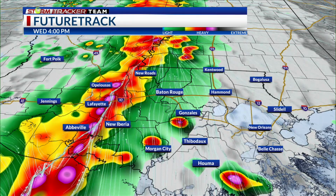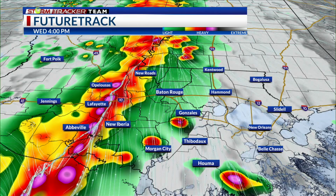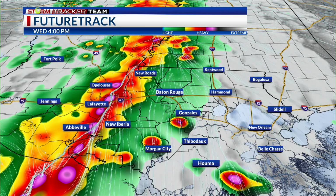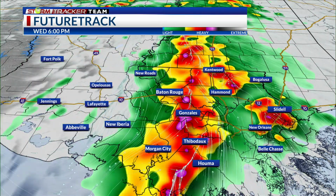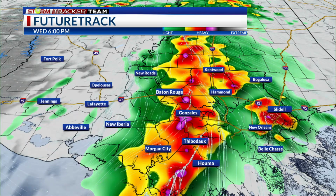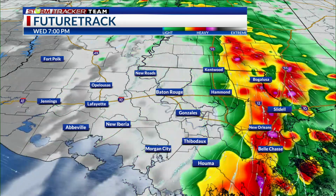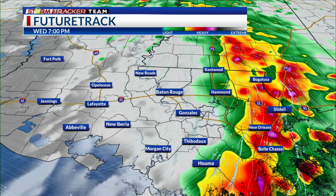So if you're traveling to and from Lafayette, please take it easy. I would maybe hold off if you were about to leave Lafayette. I would hold off at least maybe for another hour or so, because keep in mind these squall lines can move in and out quickly. Here's 5 and about 6 o'clock, likely going to already be in Baton Rouge. I would say 5 o'clock, maybe 6 o'clock or so, and then approaching I-55 shortly thereafter. 7 o'clock, it should be east of I-55 by then.